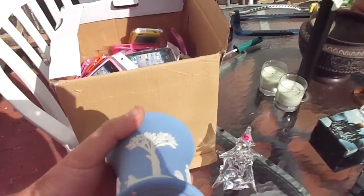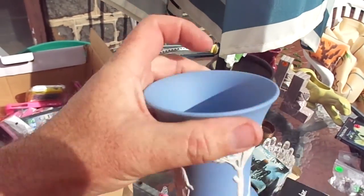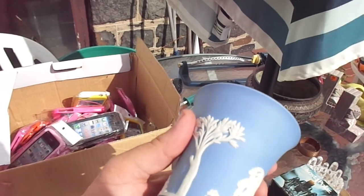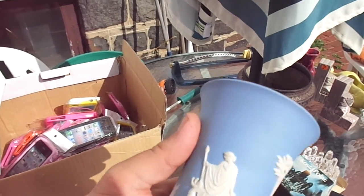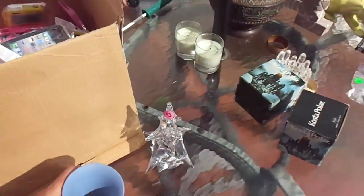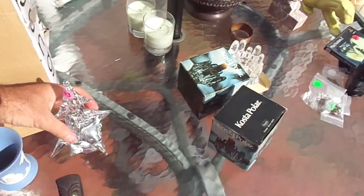At that same sale, I bought this Wedgwood small vase. I forget what they call the blue and white. It's like a cameo, obviously, but there's... can't remember. Anyway, $5. This was $3.